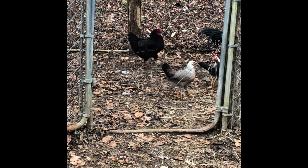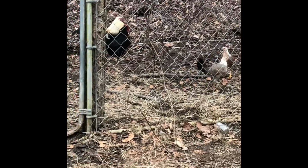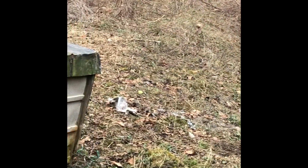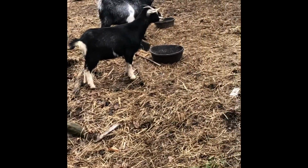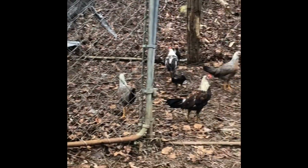And back there's my big black giant game laying hen. And over there's the daddy to the chickens. Well, I just thought I'd show them to you. Here comes the goats. Oh, they're gonna go get their water I give them. All right, well, I'm gonna jump back in the truck and get warm.